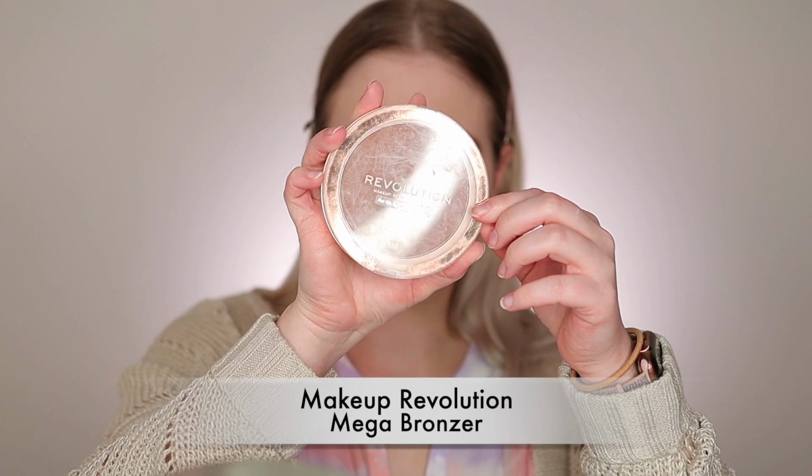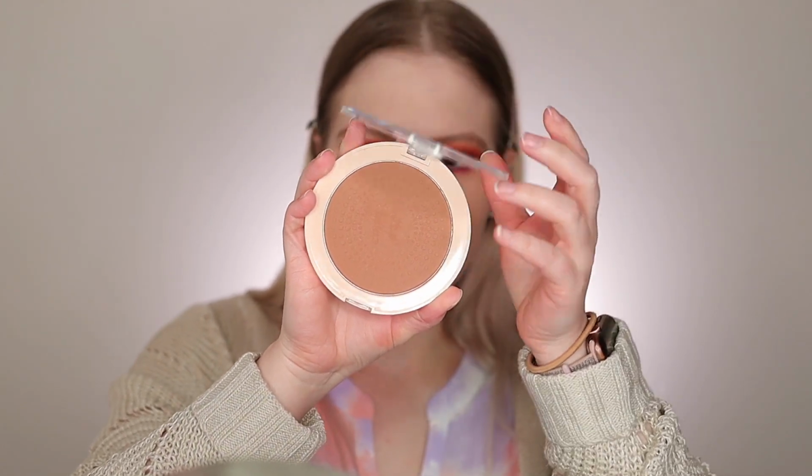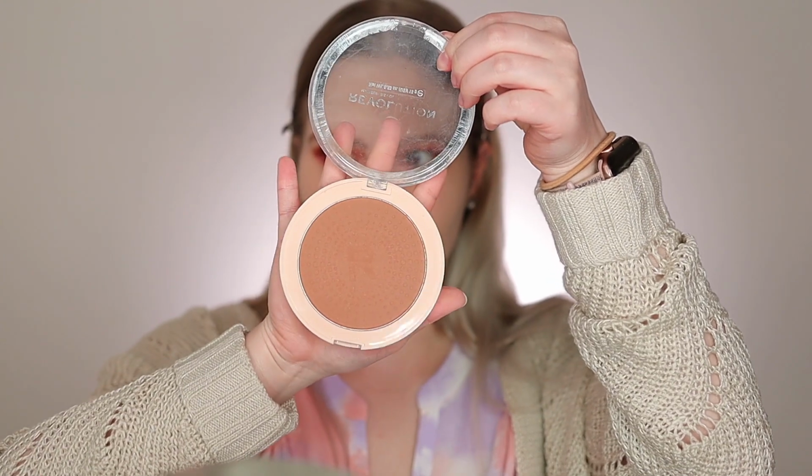This is the Revolution Mega Bronzer in the shade 01 Cool. You guys, this is literally bigger than my whole hand, as you can see. You get so much product in this, but it's so beautiful. And it is a cool tone bronzer, so sometimes I like a cool tone bronzer. I know it's not for everybody, and especially if you have a really warm skin tone, it probably wouldn't look good on you. But I don't know, I kind of like cool tones.